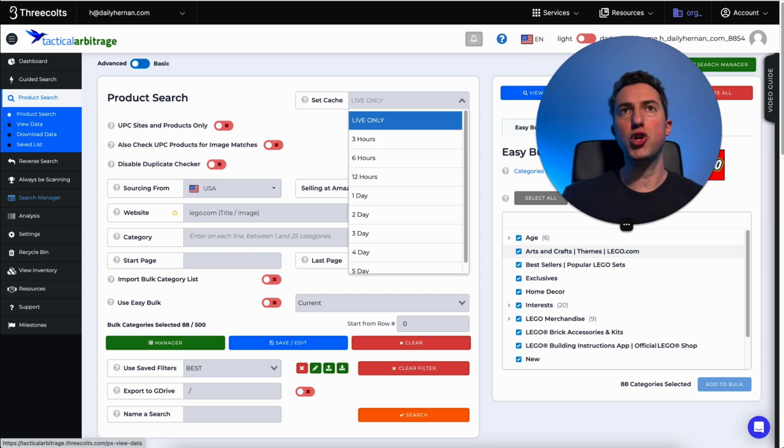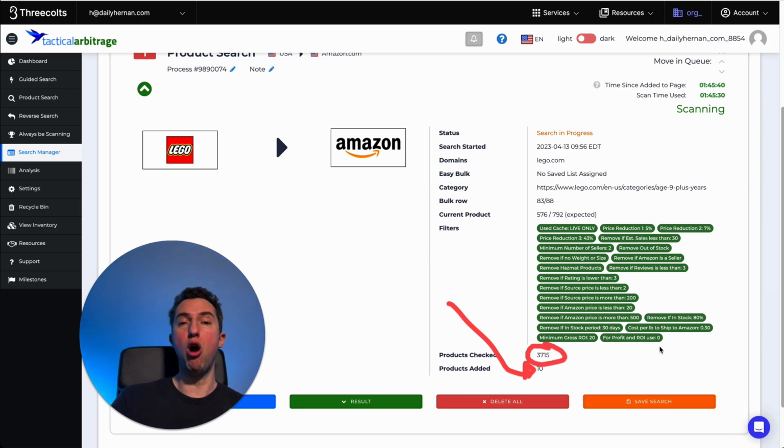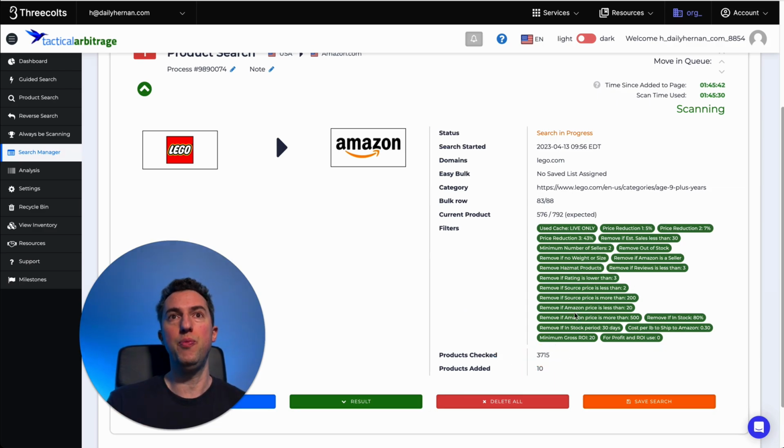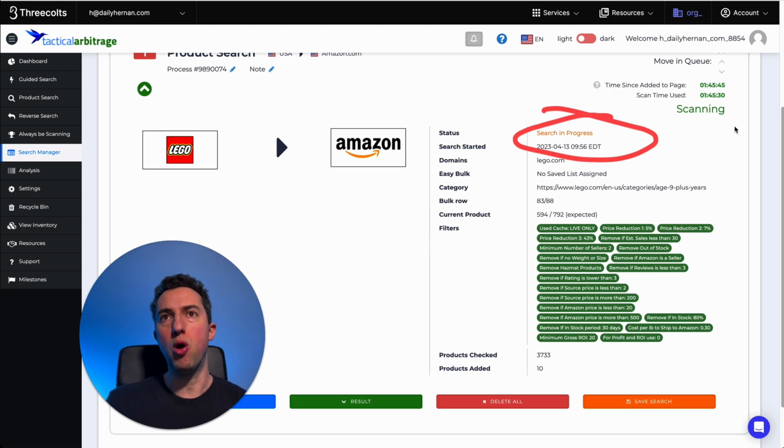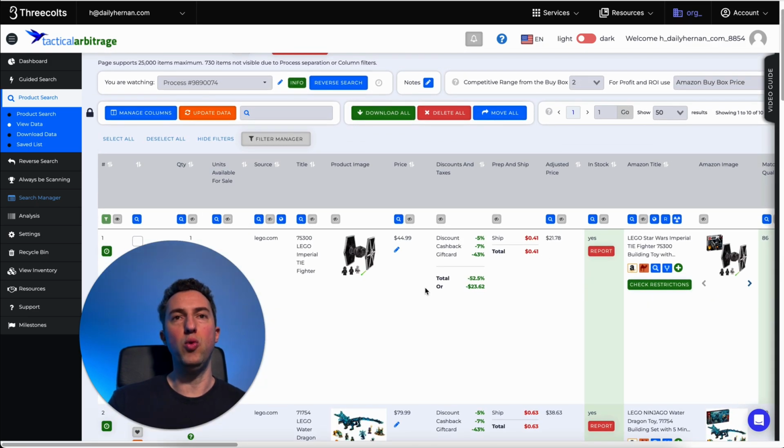You're going to run the search, and this is my search that is still running, but it already found 10 results right here. See? 10 results. It analyzed 3,700 products that it found on Lego.com, and the search is still in progress. It's scanning right now as it's going. And we can go through each one of these results. You're going to go see in the results tab what you got.